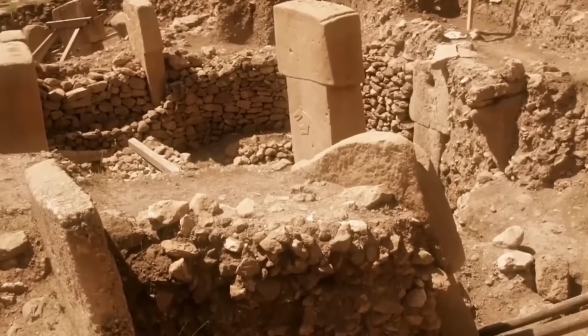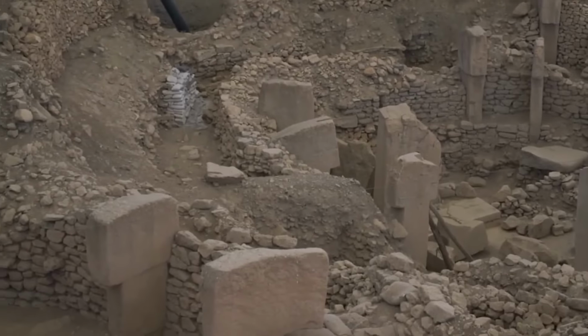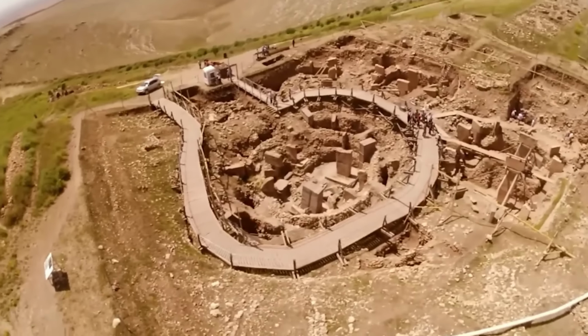The site is made of at least 20 circular rooms. Each room has huge pillars shaped like the letter T. These pillars are not just rough rocks, they are beautiful monoliths standing up to 18 feet tall. Some of them weigh as much as 50 tons. 50 tons is about the same weight as 3 large school buses stacked on top of each other.